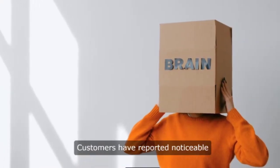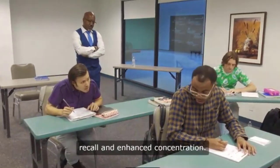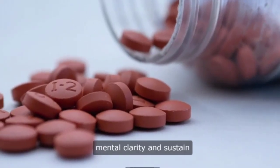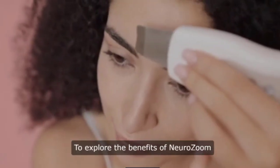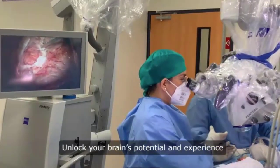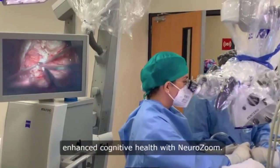Customers have reported noticeable improvements in their cognitive performance, including better memory recall and enhanced concentration. The supplement aims to help you achieve sharper mental clarity and sustain focus throughout your day. To explore the benefits of Neurozoom and make a purchase, visit Neurozoom. Unlock your brain's potential and experience the life-changing effects of enhanced cognitive health with Neurozoom.